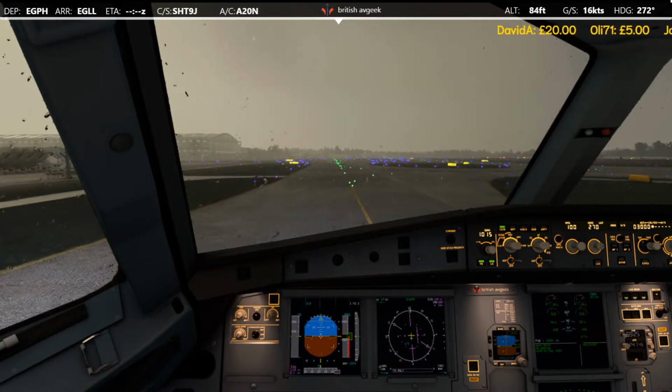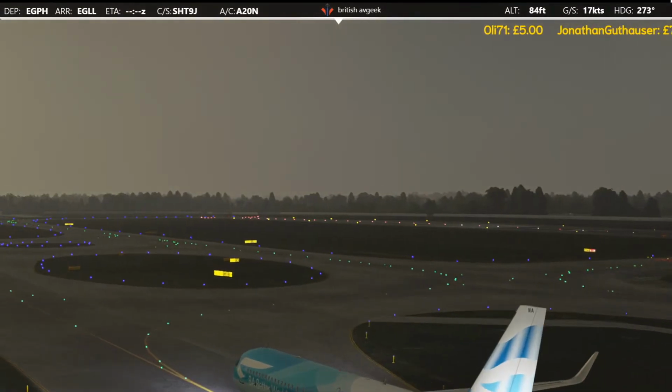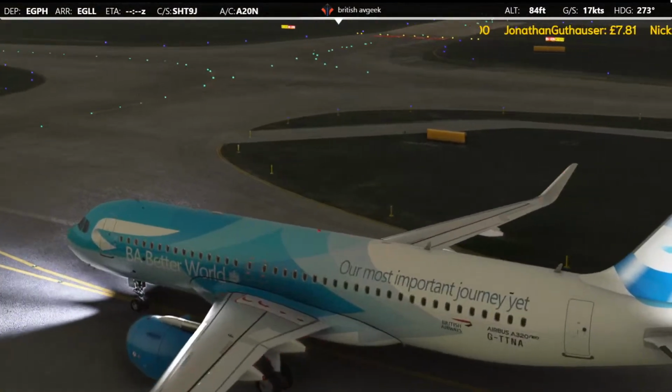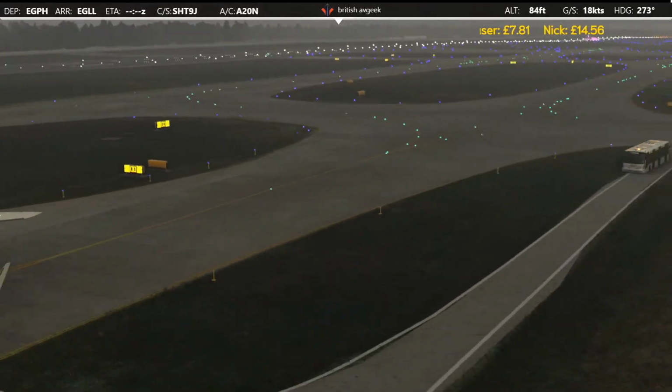Speedbird 71 Mike Alpha, report your passing level. Passing 4,000 feet, Speedbird 71 Mike Alpha. 71 Mike Alpha, thanks, climb flight level 150. Climb flight level 150, Speedbird 71 Mike Alpha.